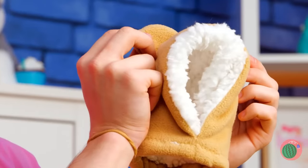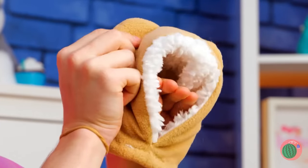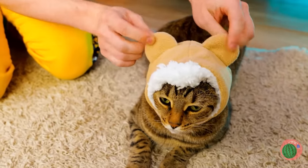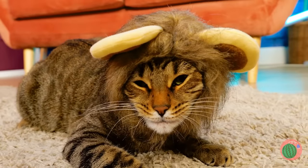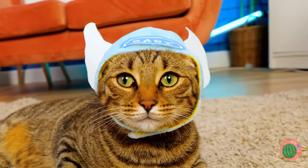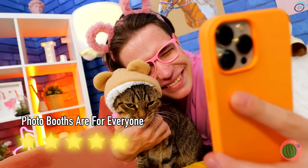If only cats could have fun costumes to wear. Who said they don't? Just look at this little cap. Release your inner beast. Or maybe get ready for the holidays. Say cheese. I mean, you are wearing mouse ears.